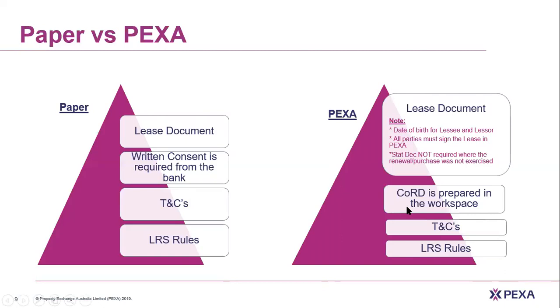Also, the cord holder consent is prepared by the bank in the workspace. So we no longer need to write to the bank. We're actually just going to invite in the bank to prepare that cord holder consent. We will prepare our terms and conditions as per normal.